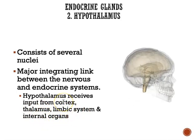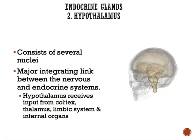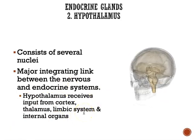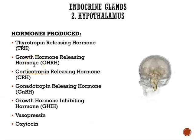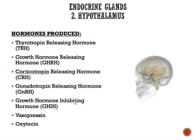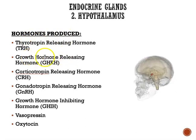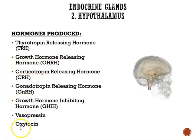And then it's sending either signals via hormones or helping connect that nervous system to the endocrine system for some regulation of homeostasis. So the hormones that it's producing, you'll see there's some releasing hormones and then inhibiting hormones. The hormones being produced are thyrotropin releasing hormone, growth hormone releasing hormone. There's also a growth hormone inhibiting hormone.